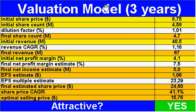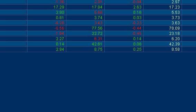Okay, jumping to my evaluation model, these yellow lines are known facts, white lines are my estimates, and these dark yellow lines are calculated by this Excel spreadsheet. So the stock is now at $8.75. Let me check that again. EDAC, yes, $8.75.